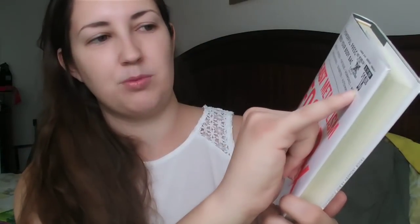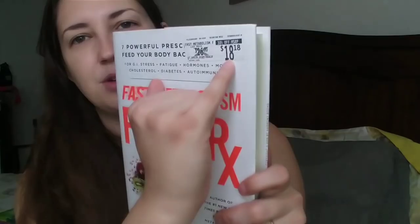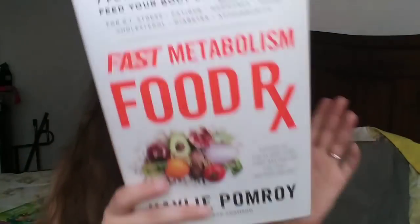As you can see, it was on the back here, it says it's originally $26, so you can see where that's crossed out here. It was on sale somewhere. I'm not sure where, but it's 30% off, so it was being sold for $18, and this was the only copy I saw at my store, but it wound up at my Dollar Tree, and so I decided to go ahead and read this and see what it says.